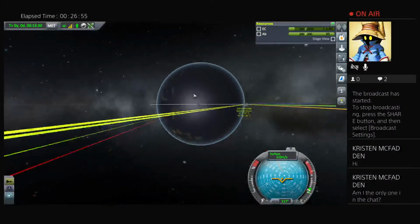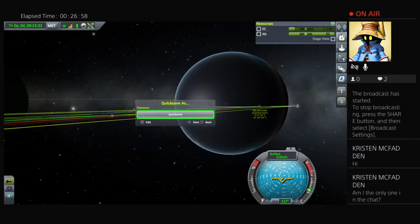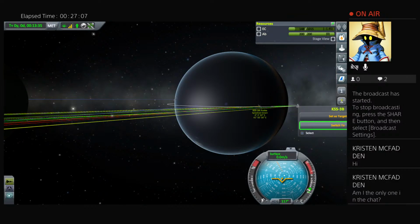Nice and safe. Alright, so now let's update our quick save and then swap back to our primary vessel so we can deploy the station core, and then get these Kerbals back home from orbit around Laythe. We'll also check out our accomplishments once we load back up with our main vessel before we return home.